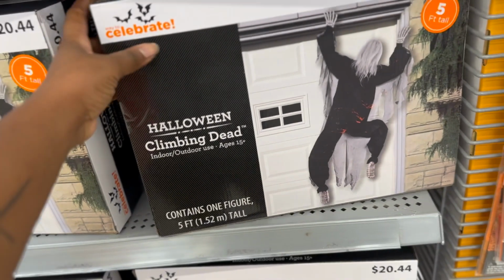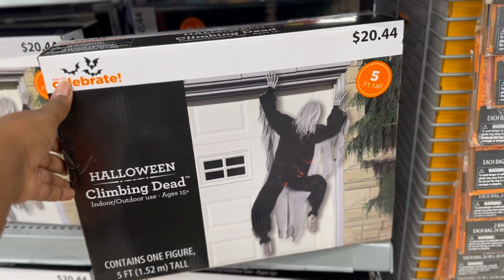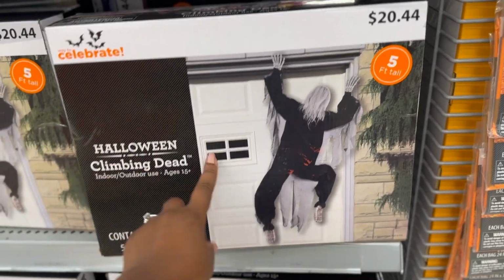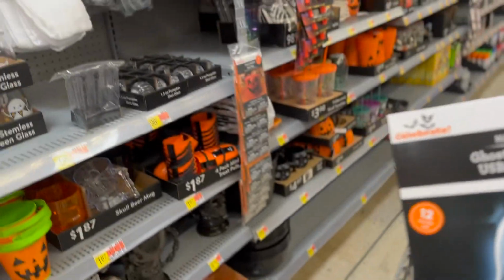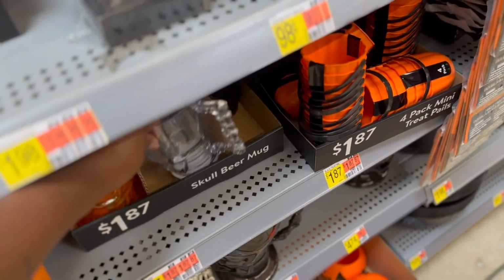So you have the climbing dead. This is cute for the garage. I might do one of those. I have to get Justin's approval first. All right, so they're slowly putting things out.